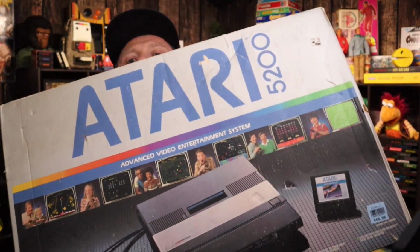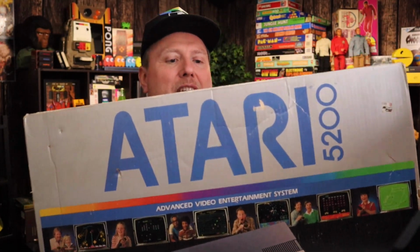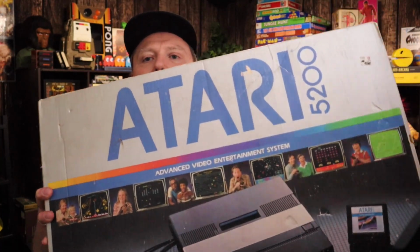So let me show you what she brought me just yesterday. This, can you see me? This is an Atari 5200, complete in the box. Look at this beast. And I've never owned one. I always wanted one. She was able to bring it home to me as a loaner. Plus there's a cartridge inside so we can play it.